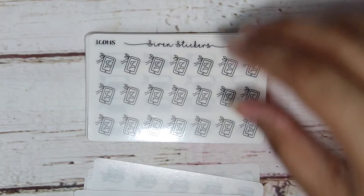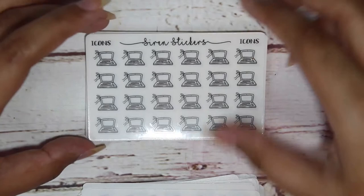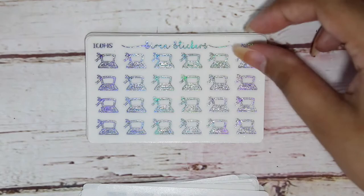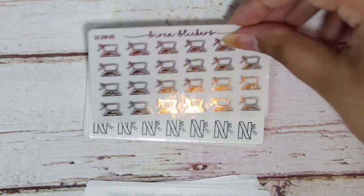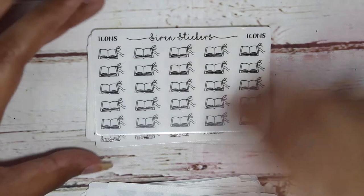And then I did pick up the phones in black, the silhouette cutting machine things in black, the laptops in black, hollow. And this one does have a little bit of foil dust on the side. I honestly don't mind just because it's not on the sticker itself, so it doesn't really matter to me. But I just thought I would throw it out there in case it would bother you. That's the only sheet that I've seen so far that has little hollow flakies in other areas. But again, these are the laptops in hollow. And then I also picked them up in silver, rose gold, and gold. And then the Netflix I picked up in black, silver, and gold. And then the books I picked up in black, silver, and gold.